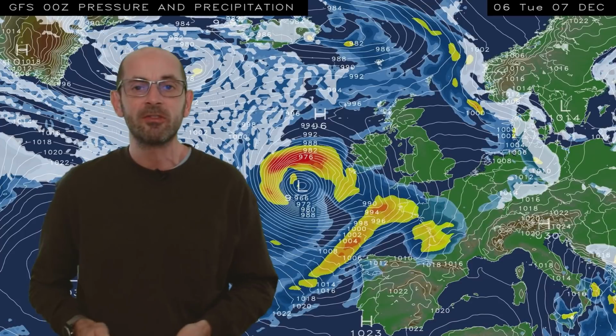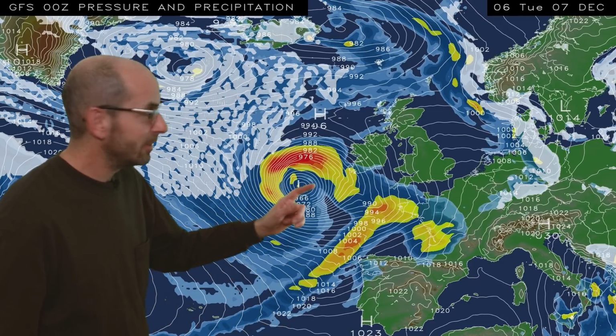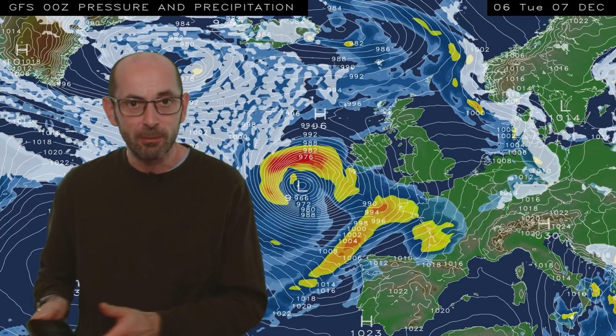We pull some cold air down from the north for a time, then more weather systems push in from the west. And then into the early part of next week, so around Tuesday the 7th, Wednesday the 8th, there is the potential for a nasty area of low pressure to move in from the Atlantic and deepen quite rapidly close to the UK. That could well bring very windy conditions, but there is a good deal of uncertainty about the details at this stage. I'll look at that in a little bit more detail in a moment.